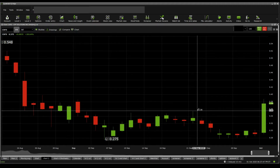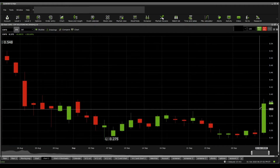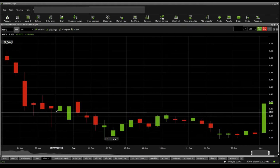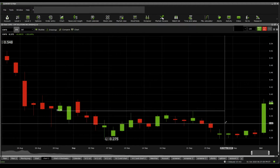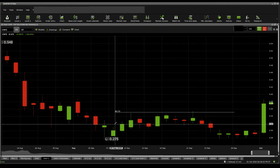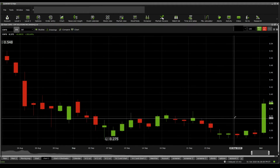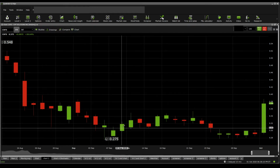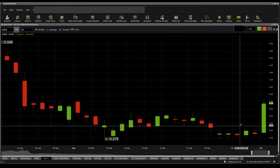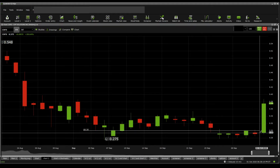Now, if we start looking at supports, we get to see a very strong support at the 37-cent mark. Below that, a strong support at 36-cent mark. Below that, a very strong support at the 36 or 35.8. And then a strong one at the 35-cent, 34, 33, 32, 31, and then around the 30-cent mark.